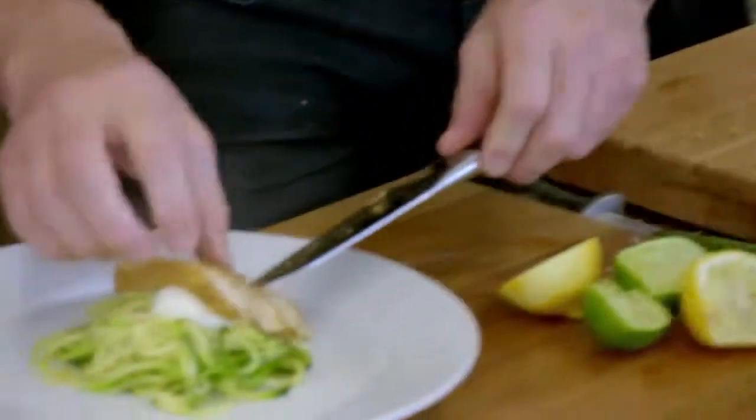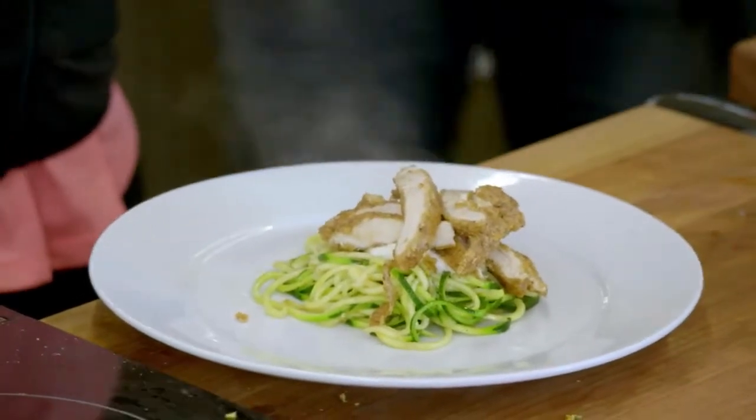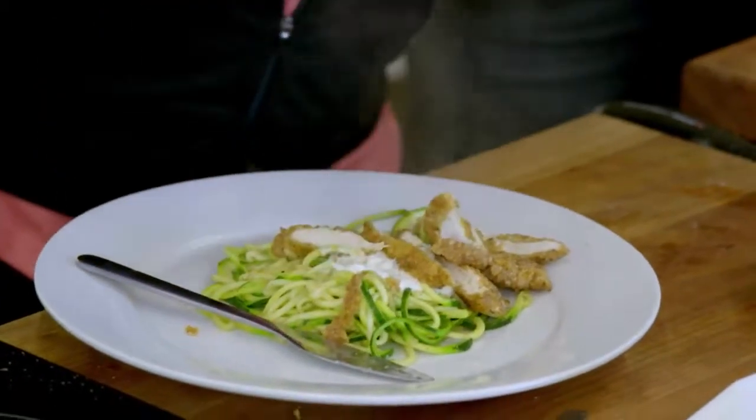Right. Slice that up. Looks good. A little touch of fresh lemon. And there we are. That's really good. Your 5 items turned into awesome, a crusted breast of chicken. This looks delicious. Dig in.